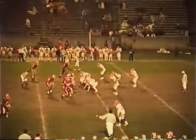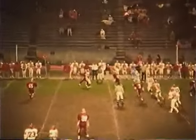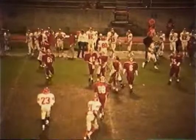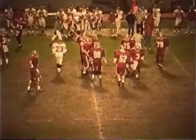Allen at quarterback, from the shotgun, rolling to the right, looking downfield. And that was ticked by Chris Stacy, then ticked by the intended receiver, and then ticked by Tony Palmer, and then it was ticked by the grass, big time. Incomplete.